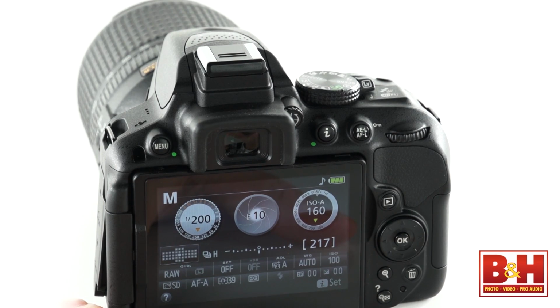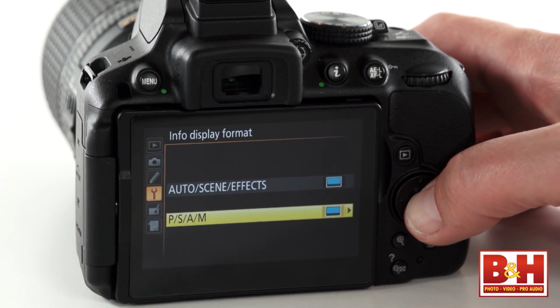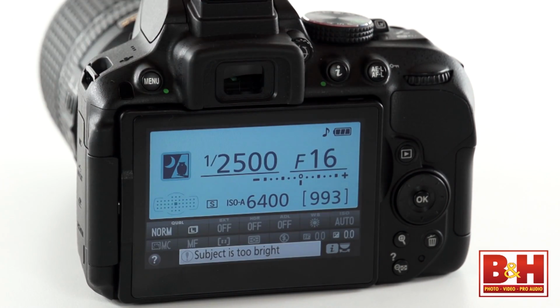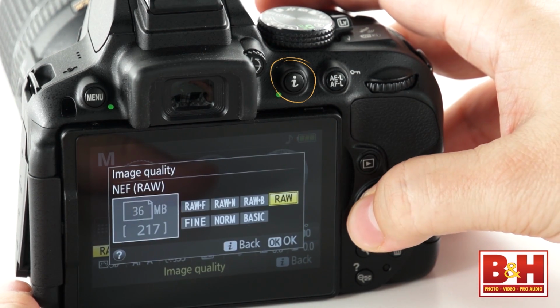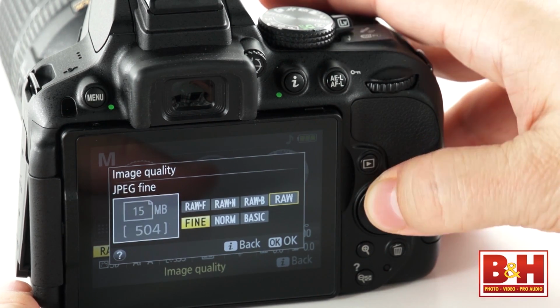When I was reviewing the D5200, I mentioned that I like the new layout of the info screen because it's more intuitive, showing you a representation of aperture. Well, the D5300 has that, or you can even convert it to a more traditional looking info display just by changing a menu setting. Nikon's new I button is on the D5300 and it gives you quick on-screen access to changing lots of important variables without a trip to the menus.